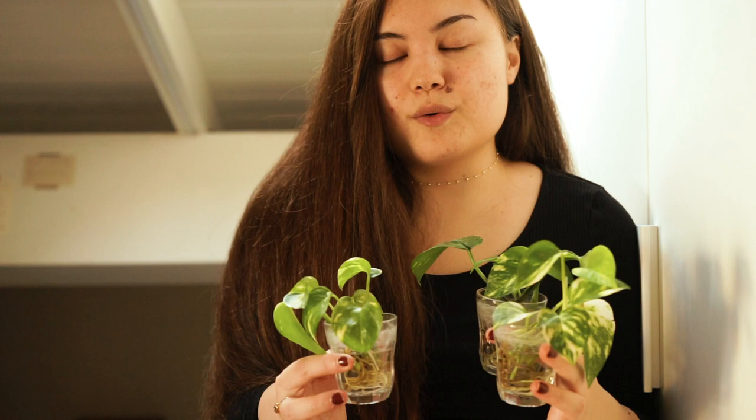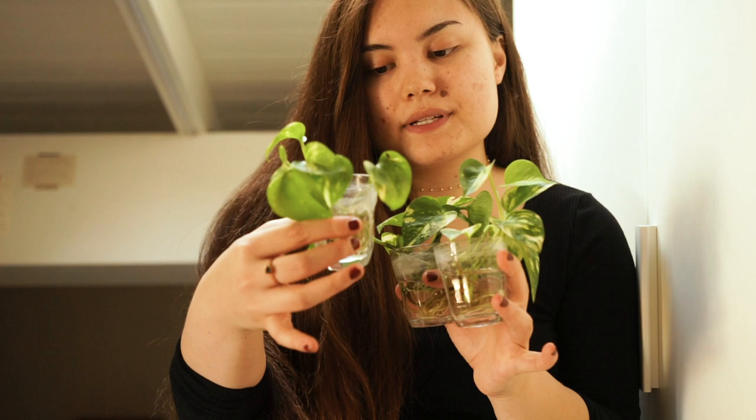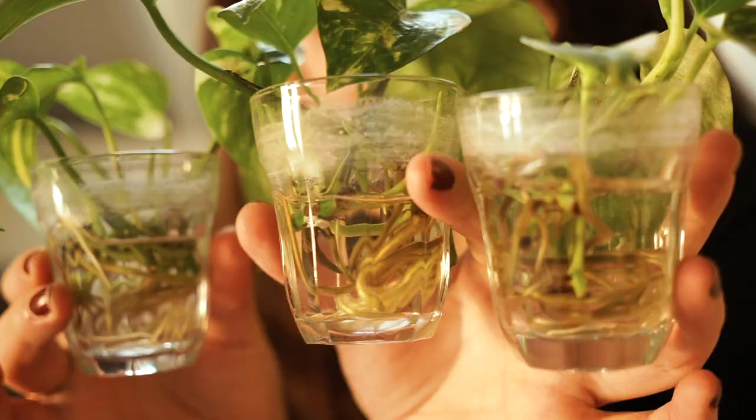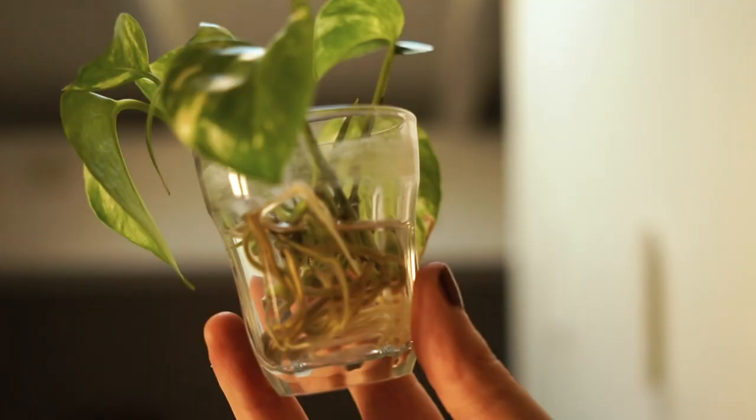Anyway, what I actually wanted to do today was pot some pothos cuttings that I took 5 weeks ago. The roots have grown so much because the weather has warmed up quite a bit here in Rome this past week, and that definitely helped these beautiful babies grow some very healthy root systems. Let me just show you. Sorry for my chipped nail polish. So I'm going to move to the garden now and pot all of these together into soil.